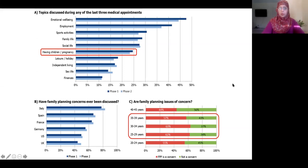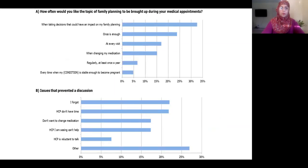Now, is it a concern from the patient's perspective or not? So as you can see in the table here, that has been sort of highlighted or encircled. Most people between the age of 25 to 39, it did concern them. Almost 2/3 of patients did have a concern about this issue, about family planning and pregnancy. They did want to know about it.